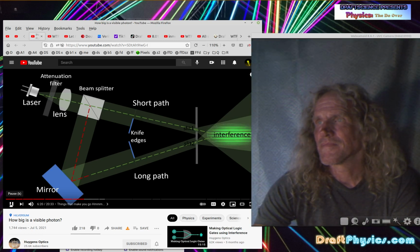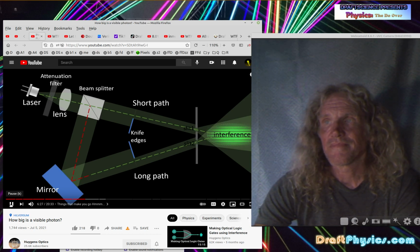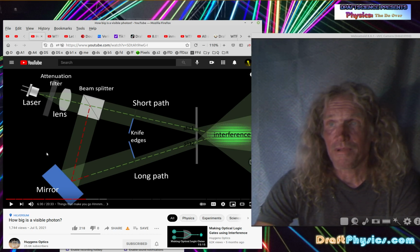Experiment still showed very clear interference, even with this additional path difference present. So the experiment suggested that not only can a single photon simultaneously take paths that are spatially separate. Right, it suggests it, but it doesn't suggest it very loudly because of the complexity.